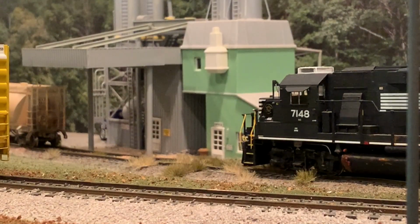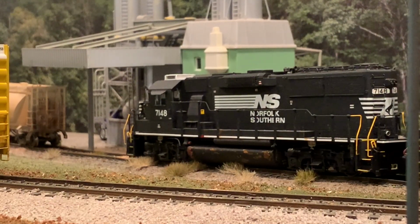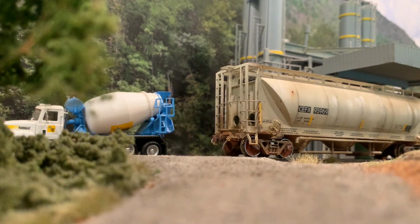Today we're going to continue following a local freight, NSP89, as it works various industries outside of Asheville. And today we'll focus on some unique operations here at a small cement plant just outside of Grovestone with some bad track. So for the next few minutes, enjoy. Let's go ahead and get started.